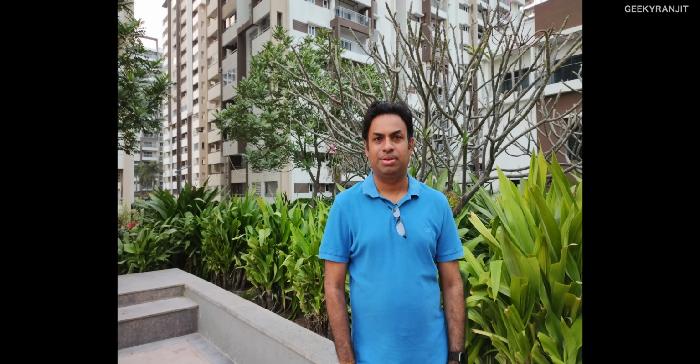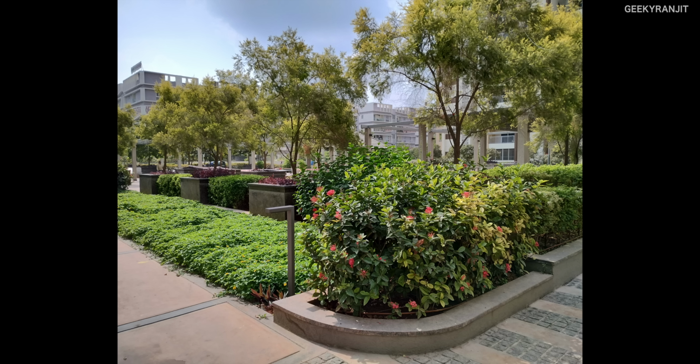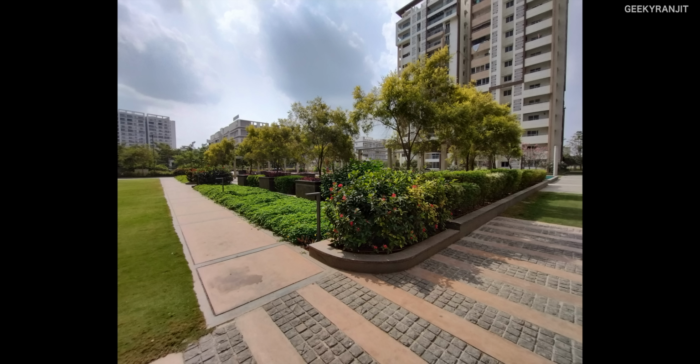Now moving to human subjects, human subject skin tones were also produced well. These were taken in the normal mode. Now I invoke the portrait mode. The portrait mode is good, but I feel it's a little bit soft. Hopefully they improve it with a software update. To give you an example, this is the regular shot, and notice how sharp it came, and this was in the portrait bokeh mode. This is a regular shot, and this was in the ultra wide mode.